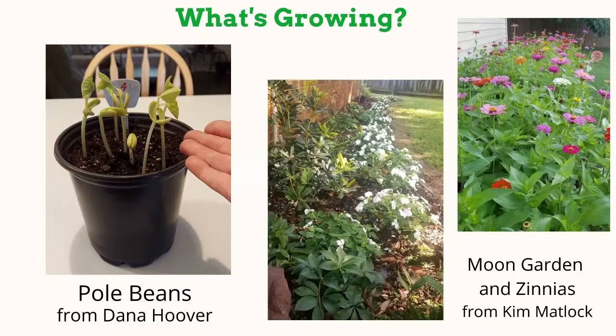Kim, thank you for sending these. We love seeing your gardens. Look at all those. Beautiful. And the middle picture was her moon garden that she said she's still growing and expanding. Look at that beauty. Gorgeous. And it looks like there might be a rhodie in there too, behind on the right side.